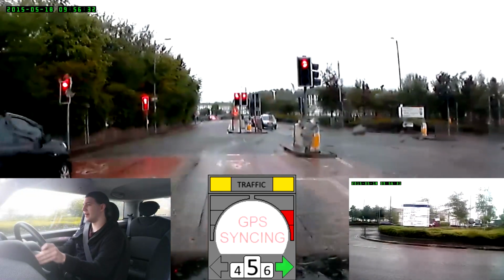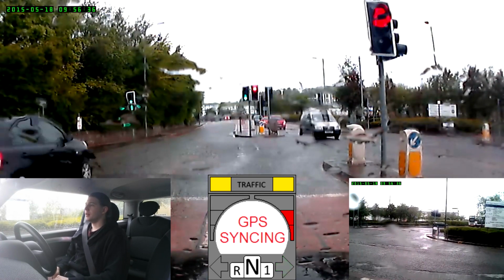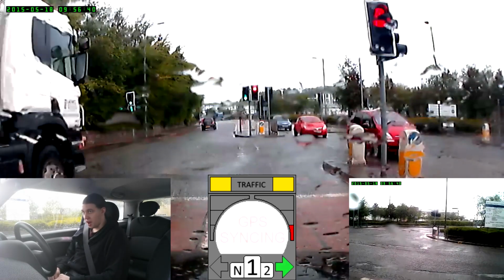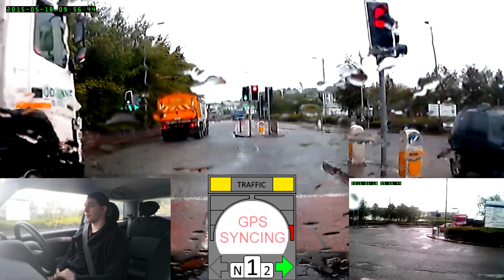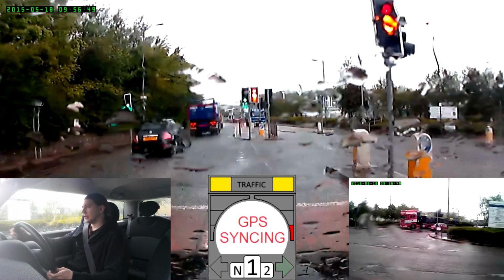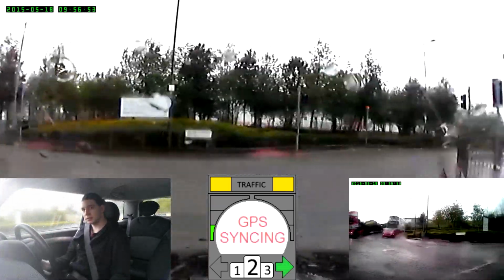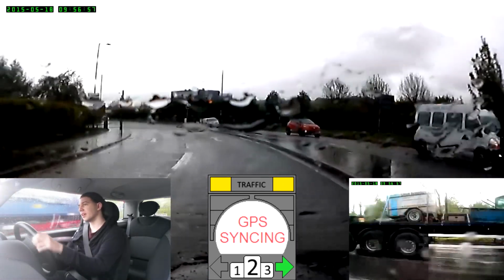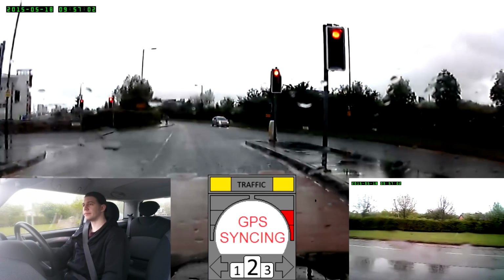It's pretty poor. There's no point in me wasting money by getting rid of them now, but certainly when the time comes that they're worn enough, I will be very glad to get rid of them. Okay, I've now got the filter for turning right, which is nice. The gods of the green traffic light are not in our favour today.